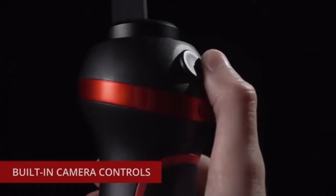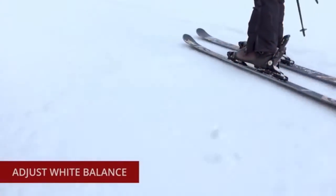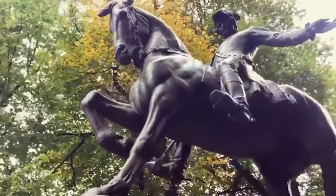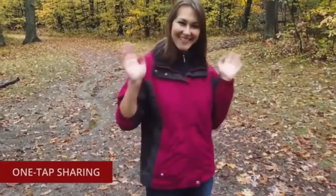VimbleX puts controls at your fingertips that let you change your video's exposure, zoom, focus, and white balance, all without touching your phone, so you can get your shot just right. Take an everyday moment and record it with beautiful cinematic quality, then edit and share it with just one tap.